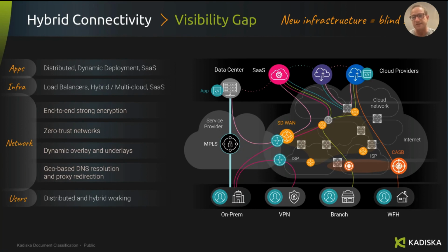and the performance rates that were acceptable before, when working from home was an exception, are no longer acceptable these days, and the lack of visibility we had on that part of the user access is unacceptable these days. So that's for the challenges that hybrid connectivity brings in.